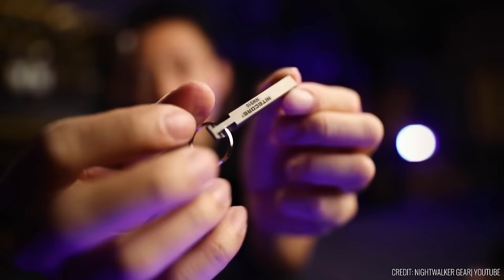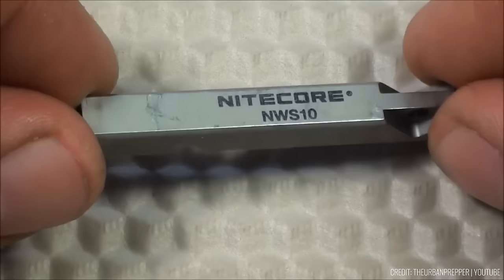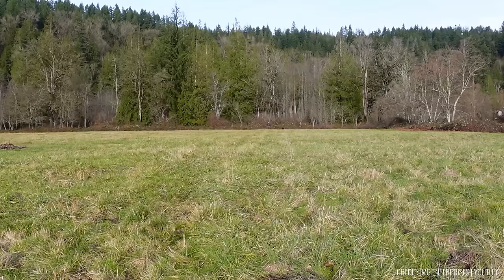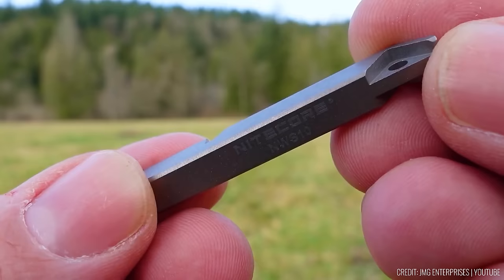Safety is paramount, and the NWS10's biocompatible and non-toxic material guarantees it's safe for human use. Compact at 2.05 inches by 0.28 inches and weighing just 0.17 ounces, this emergency whistle ensures you have a powerful and effective signaling tool at your fingertips, no matter the situation. The price? Just $20.